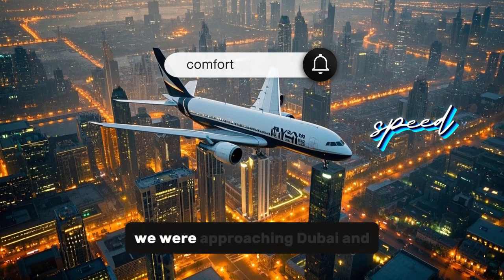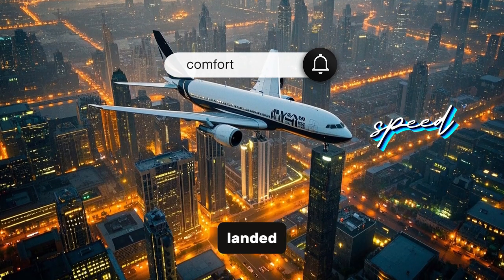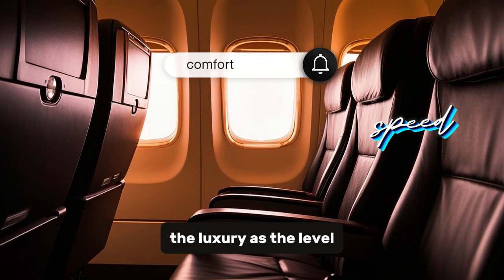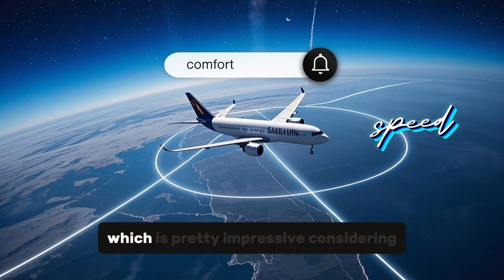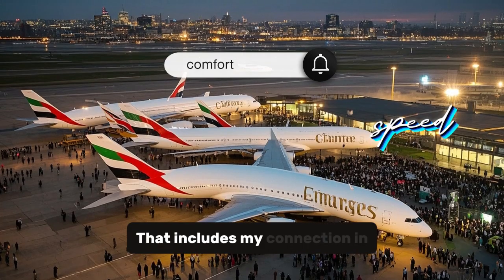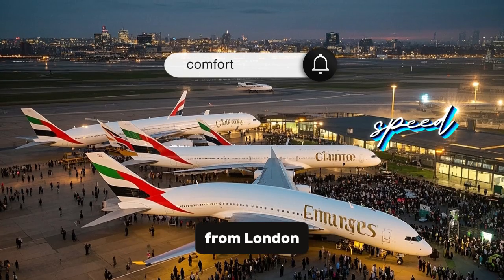Before I knew it, we were approaching Dubai, and the first-class experience continued as I was given priority disembarkation once we landed. Looking back, I'm pleased I paid for the luxury as the level of service blew me away. From door to door, it took less than 8 hours to get to Dubai, which is pretty impressive considering the distance. That includes my connection in London and the time difference. And this is all thanks to the multiple daily departures from London.